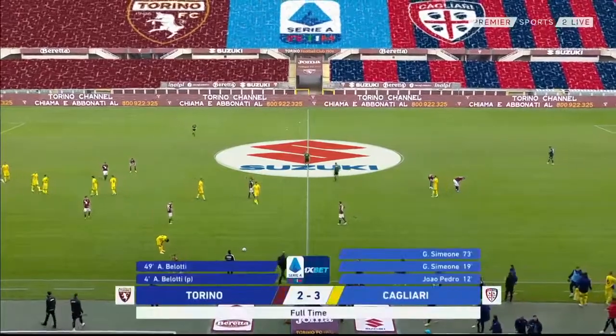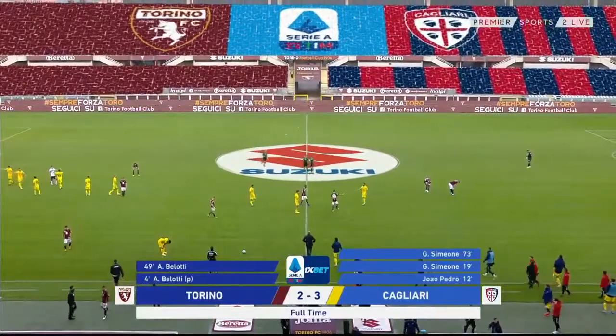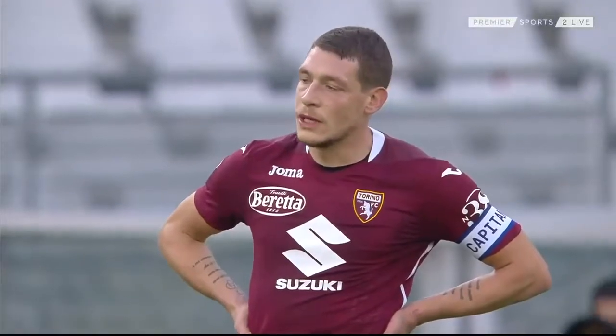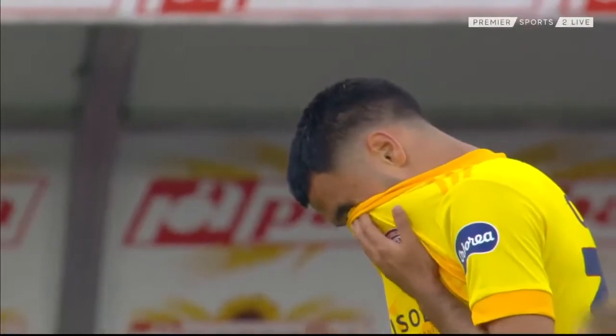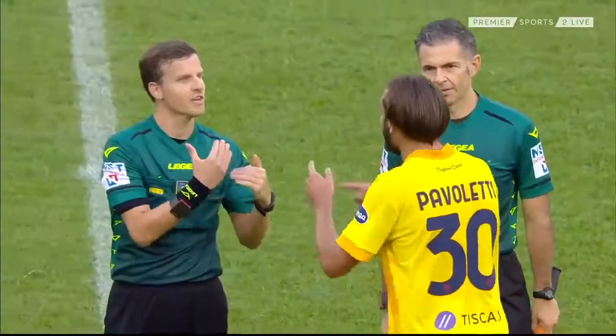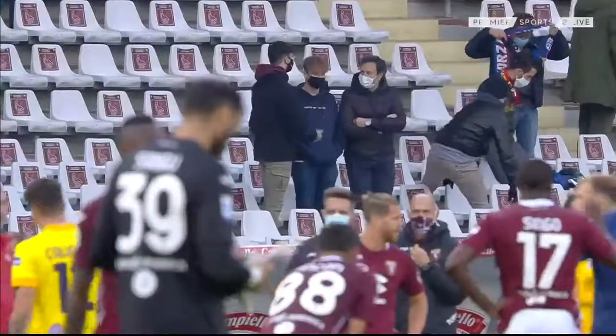An early goal by Andrea Belotti from the penalty spot is cancelled out by João Pedro. Giovanni Simeone put them ahead after 19 minutes. Well, Torino came out after the break and Belotti got himself on the score sheet again, but it wasn't enough, because a mistake by Salvatore Sirigu meant that Giovanni Simeone poached in from 6 yards out to win the game for Cagliari. It has finished.